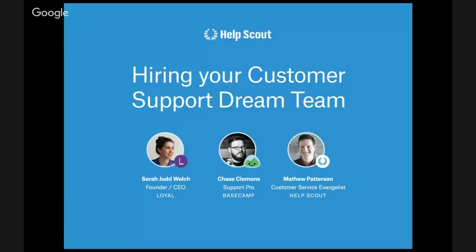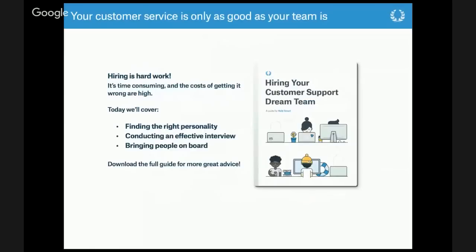Fantastic. So between the three of us, we've got a bit of varied experience in finding great support people and interviewing them and bringing them onto a team and integrating them into a company. So the discussion that we're going to have today is based around Help Scout's latest free ebook, Hiring Your Customer Support Dream Team. Now, Chase and Sarah and I, we all contributed elements to this book, and we're just going to talk about 3 chapters here: finding the right personality, conducting an effective interview, and bringing people on board. But the book itself goes into a lot more detail, and it has a bunch of additional topics too.